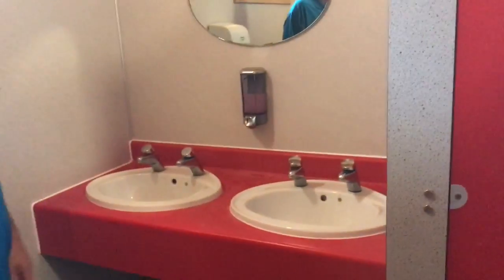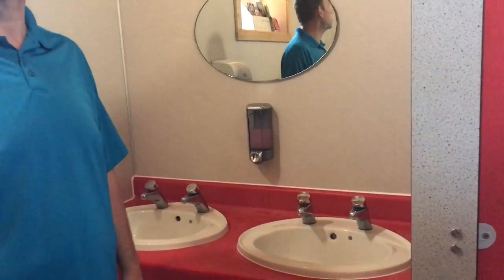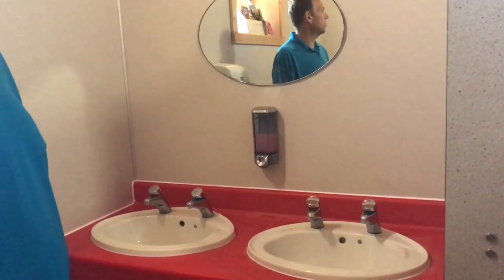Right, so this is the toilet area. There's only one toilet and one shower. So, look in the shower. There's only one shower and one toilet. A couple of wash basins, so it's okay, but for the size of the camp, it could be just a little bit bigger. Perhaps if they opened up another one in the middle. Information leaflets are a bit out of date.